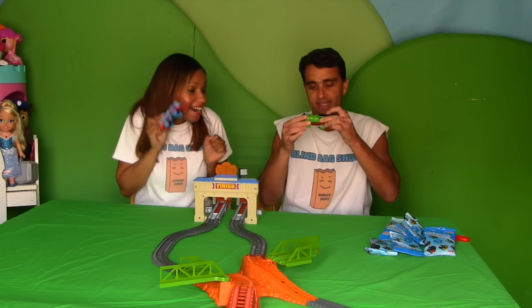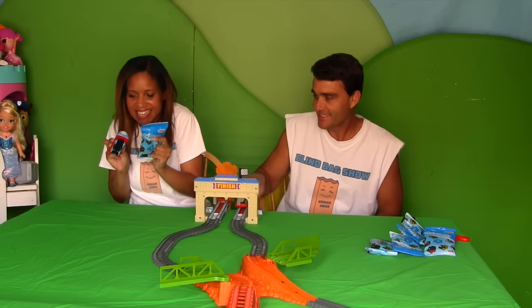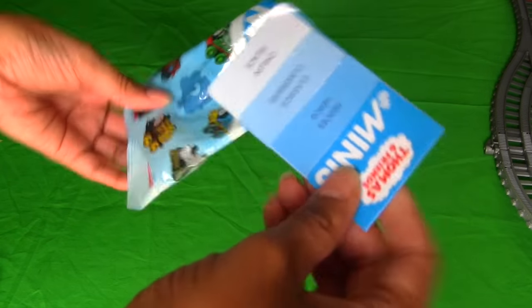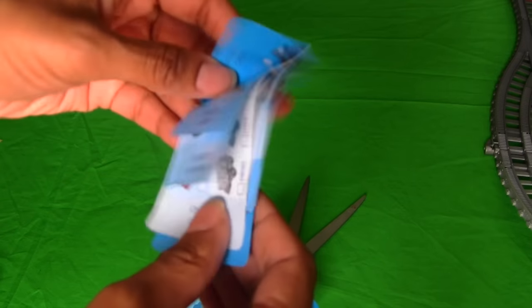Batteries aren't in this fast. Thomas, let's go get our blind bag. Woo, what do you think about this one? I'm going to try not to cut the card inside, because it comes with a card to let you know what they are.